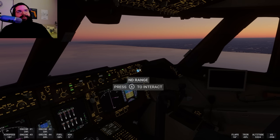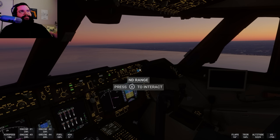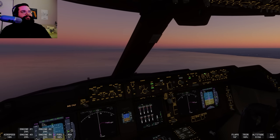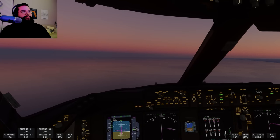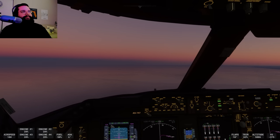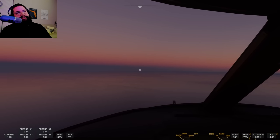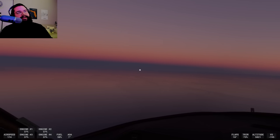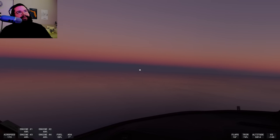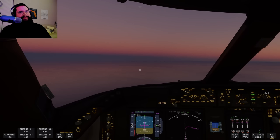And a lot of people find the sounds of flying, like the noise from the cabin, is very soothing. That white noise, I really enjoy that too. If you look closely, we can start seeing the stars in the sky. Is this making me sleepy?